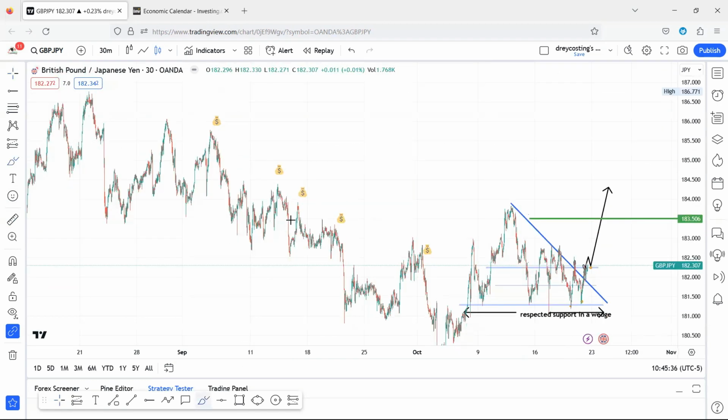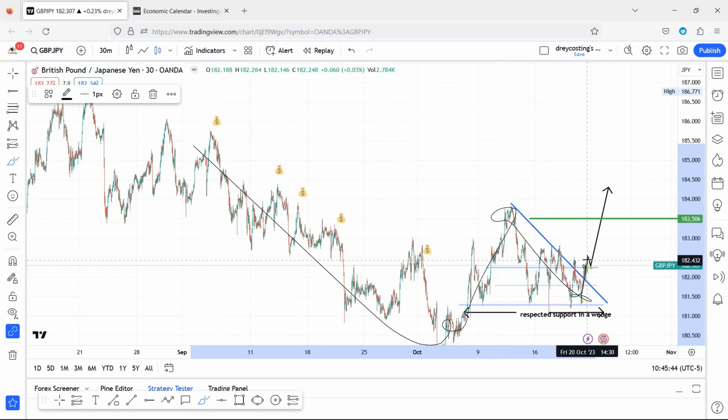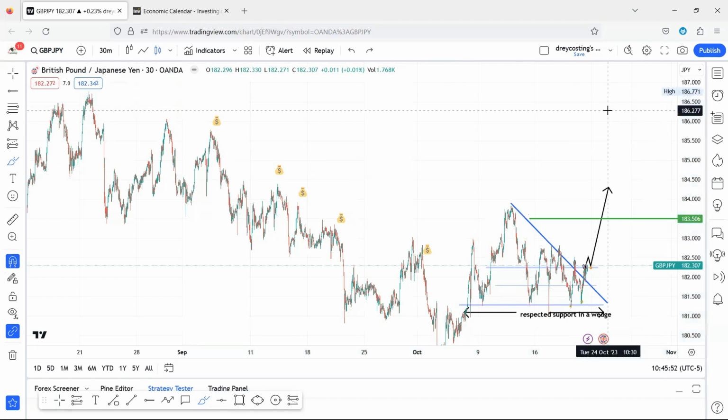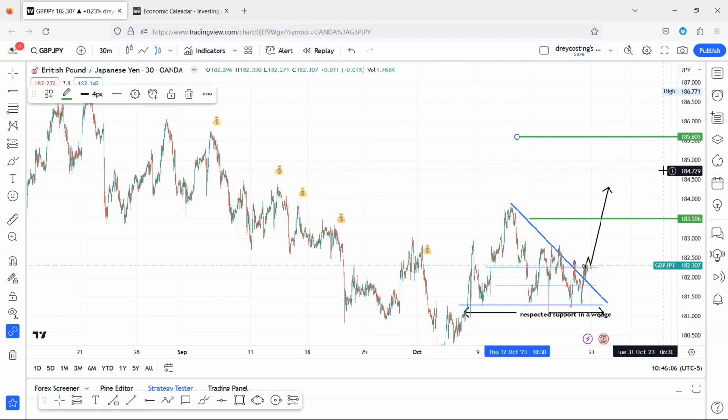Or if it follows a nice little bullish structure, because this here is a shift low, higher high, higher low. So if we're going in a nice bullish movement, you expect to make a higher high, come back right here, make a higher low to continue up. So potentially we can look for TP1 at about the 183.500 region. And also we could look potentially for a nice run at the 185.600 region.